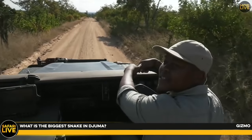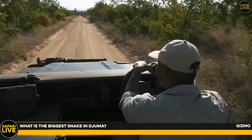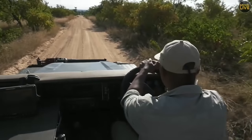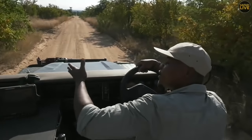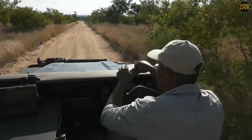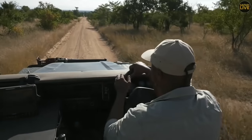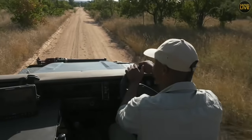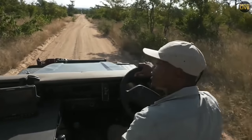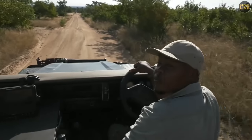Gizmo wants to know what's the biggest snake in Jumma. Gizmo, the biggest snake in Jumma is the African rock python. It's the biggest snake. I haven't seen one since I came here, but I've seen the tracks of an African rock python. It's a constrictor. It's not a venomous snake. It grows up to 4.5 meters. I've seen 4.5 meters at my place, and they can even grow bigger than that.